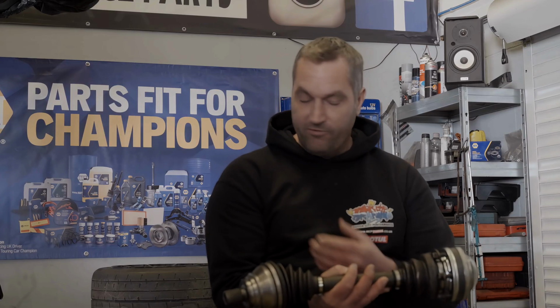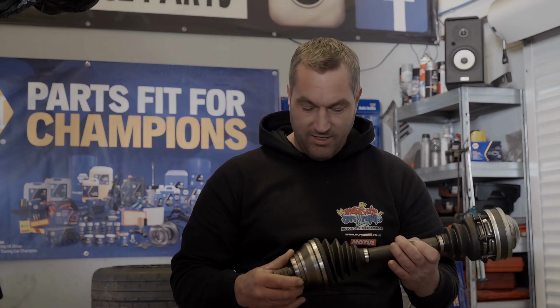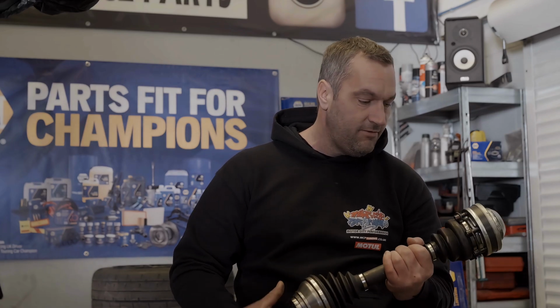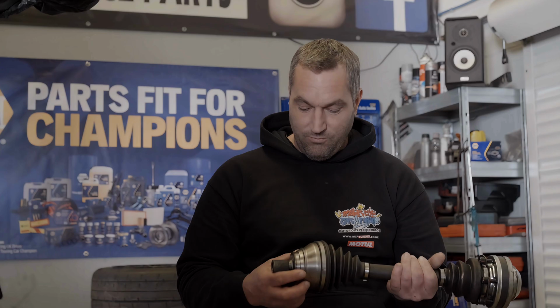That's the drive shaft from our race car. We used it for a whole year, so that's how it looks after a whole year. We can imagine about 20 events on the circuit. It's absolutely perfectly fine. The CV joint is still stiff, there's no crack. Perfectly fine. So I literally can say we can use them again.